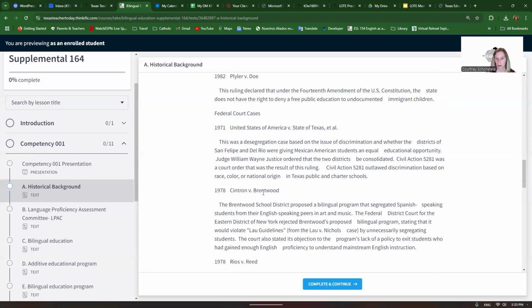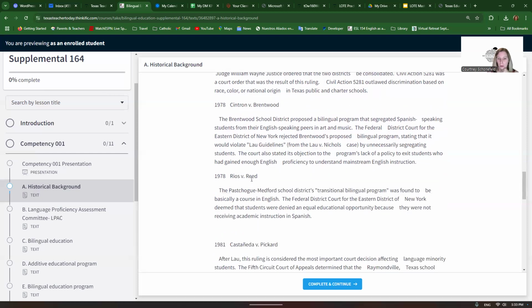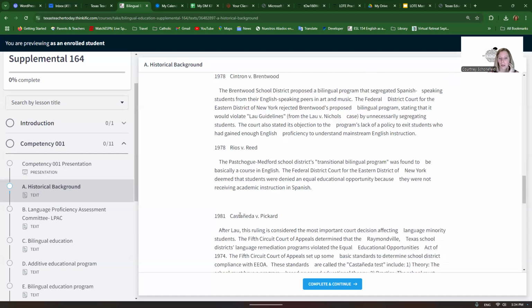Next, we have the Cintron versus Brentwood case. This proposed a bilingual program that segregated Spanish-speaking students from their English-speaking peers in art and music. The Federal District Court for the Eastern District of New York rejected Brentwood's proposed bilingual program, stating that it would violate Lau guidelines from the Lau case by unnecessarily segregating students. The court also stated its objection to the program's lack of a policy to exit students who had gained enough English proficiency to understand mainstream English instruction. Next, we have the Rios versus Reed in 1978. The Patchogue-Medford School District's transitional bilingual program was found to be basically a course in English. The Federal District Court for the Eastern District of New York deemed that students were denied an equal educational opportunity because they were not receiving academic instruction in Spanish.